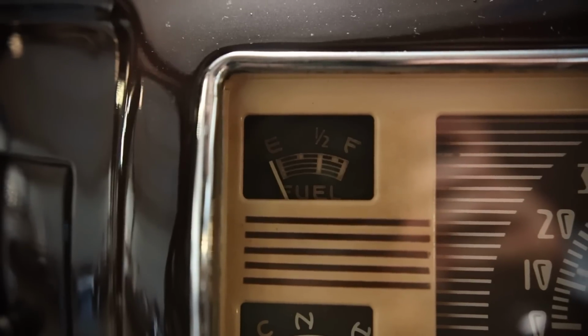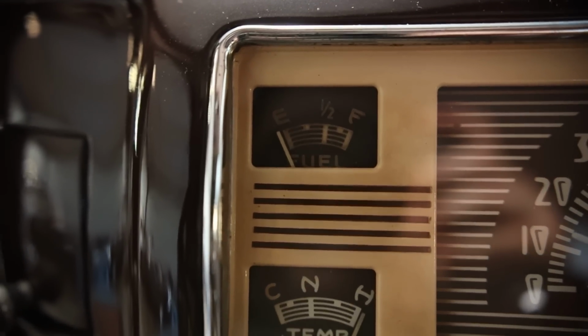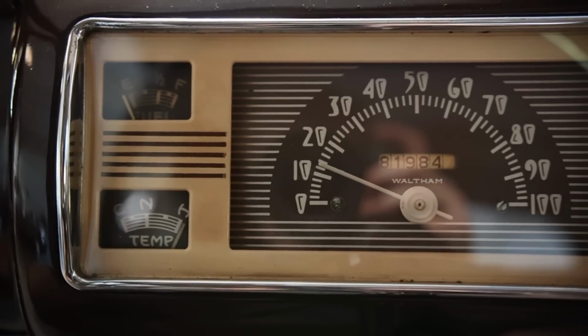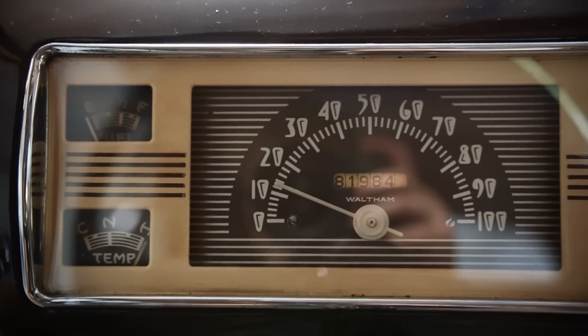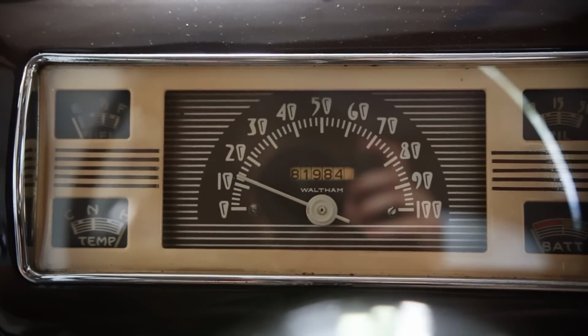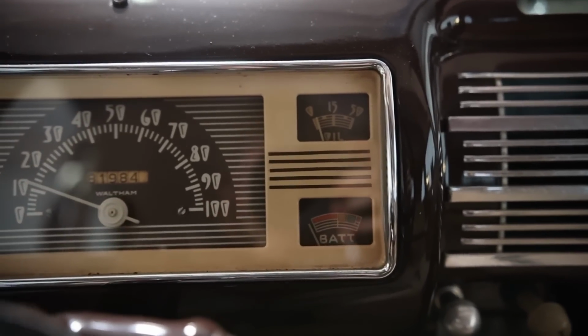On to the button switches and knobs. Starting on the left-hand side, fuel is at the top, and then right below that, temperature. In the center is the speedometer. 100 miles per hour is the most that it can track your speed to. There's an odometer in the center of the speedometer gauge. Oil pressure, battery, or amp gauge.